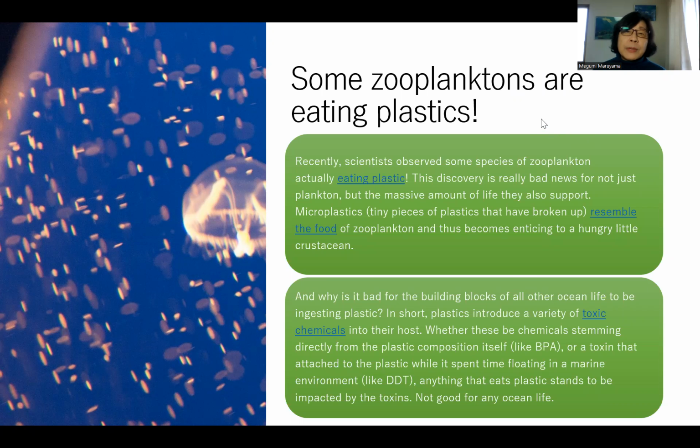So some zooplanktons are eating plastics. Recently, scientists observed some species of zooplankton actually eating plastics. This discovery is really bad news for not just plankton, but the massive amount of life they also support. It bioaccumulates. Microplastics, tiny pieces of plastics that have broken up, resemble the food of zooplankton and thus become enticing to a hungry little crustacean.